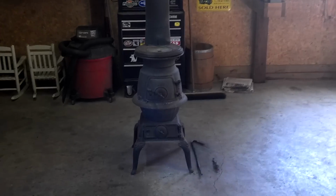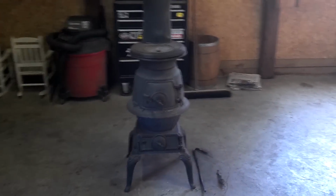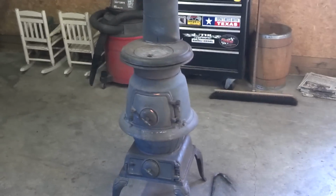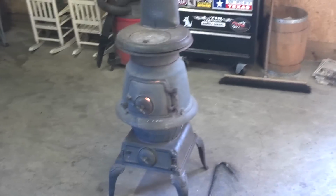All right, here we are. We're back at Reg's shop. And last time we were here, there was a huge, monstrous stove in here, and it has been replaced by a much smaller stove. Reg, would you like to tell us a little bit about this smaller stove we see here?